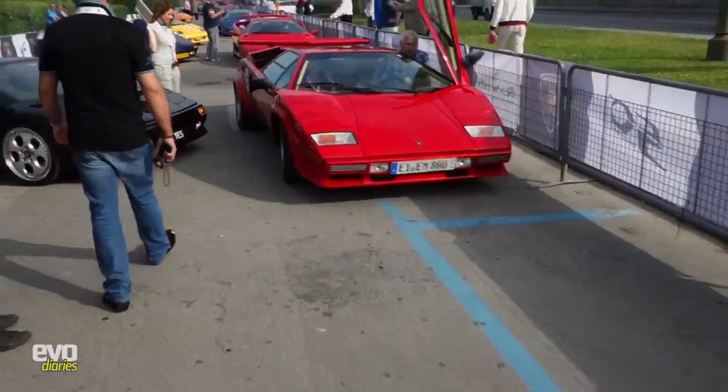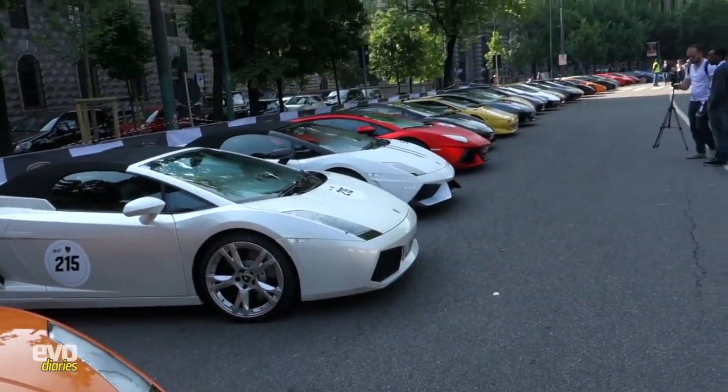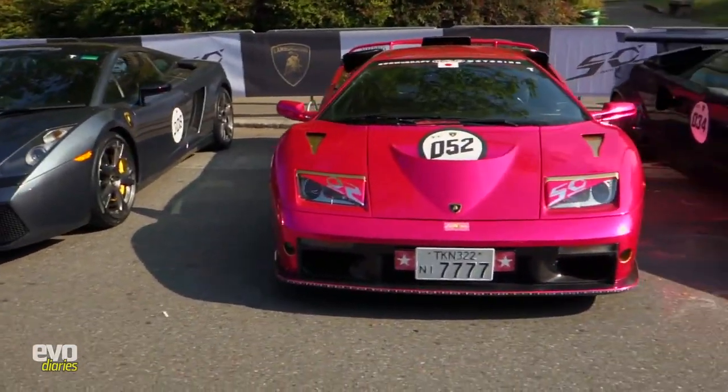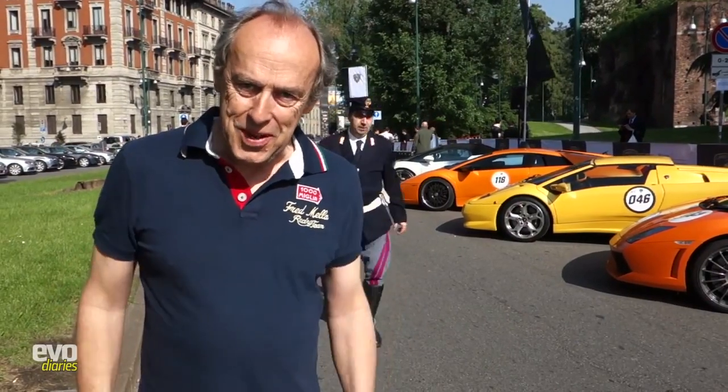And then we move on to the Countach, 15 Countachs here, 21 Diablos, 36 Murciélagos. The most popular car here is the Gallardo, 123 Gallardos, and I don't know how many Aventadors. Huge number from overseas. We've seen Chinese cars here. Japan is really well represented. And then the UK is the biggest group of all, with 71 cars here.